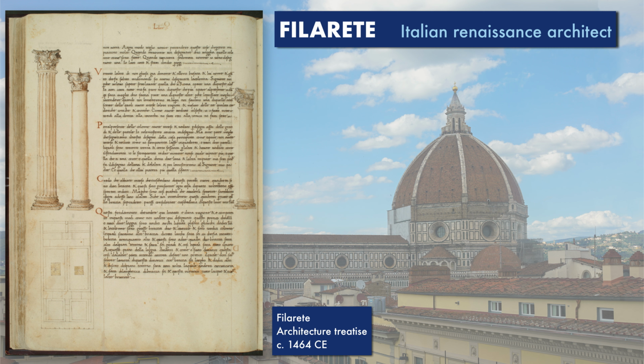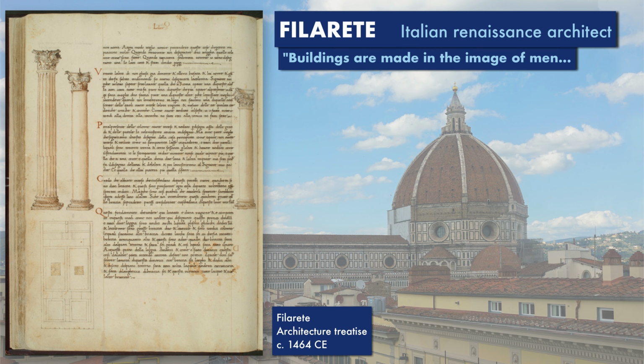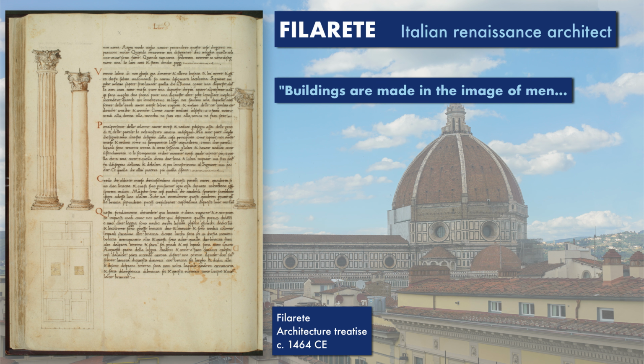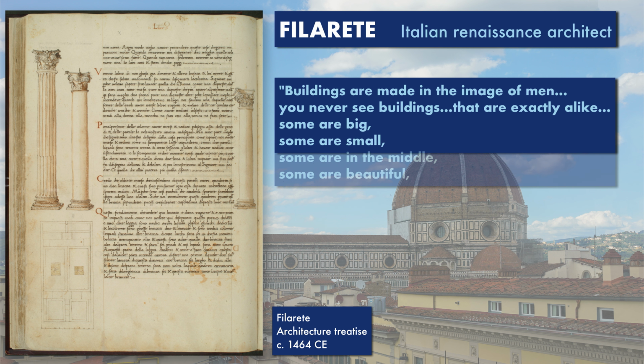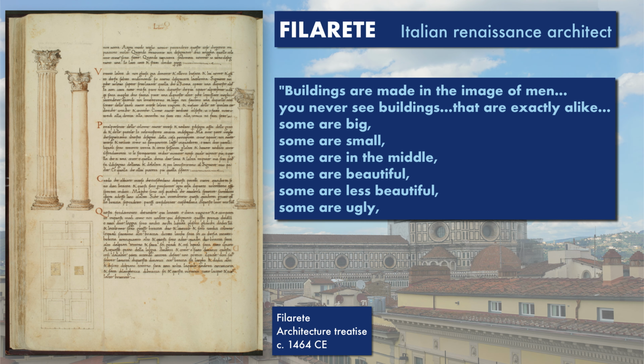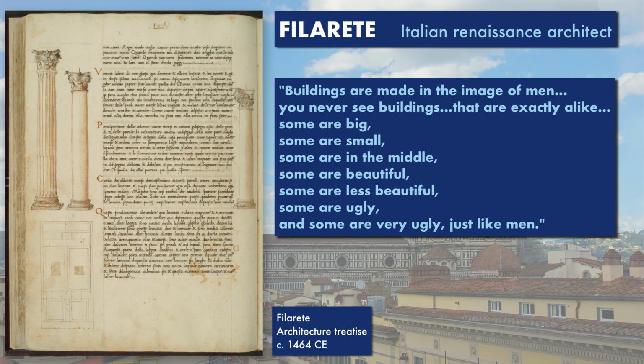According to the 15th century Italian architect known as Florence, buildings are made in the image of men. You never see buildings that are exactly alike. Some are big, some are small, some are in the middle, some are beautiful, some are less beautiful, some are ugly, and some are very ugly, just like men.